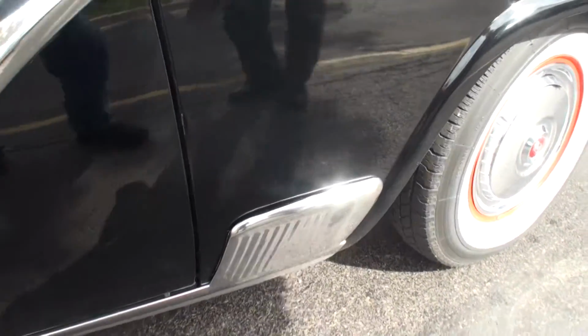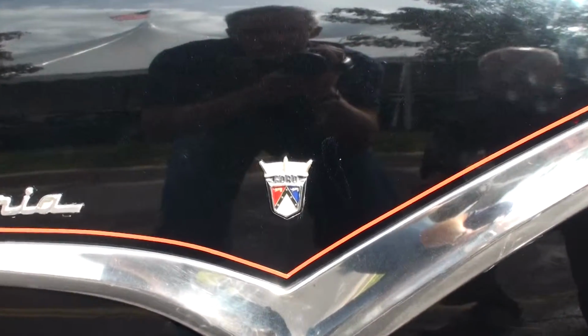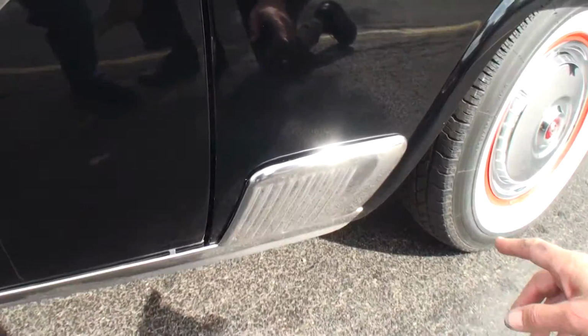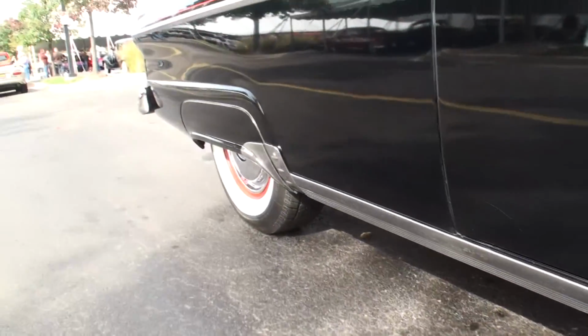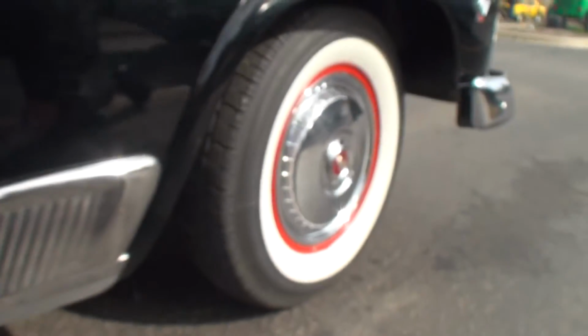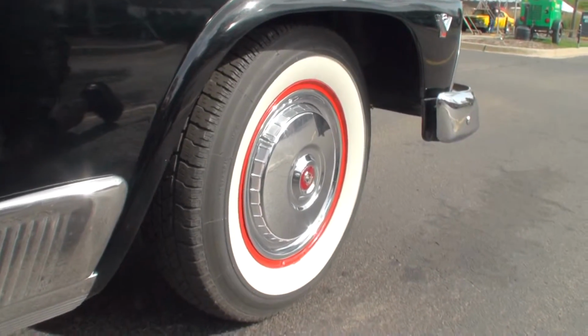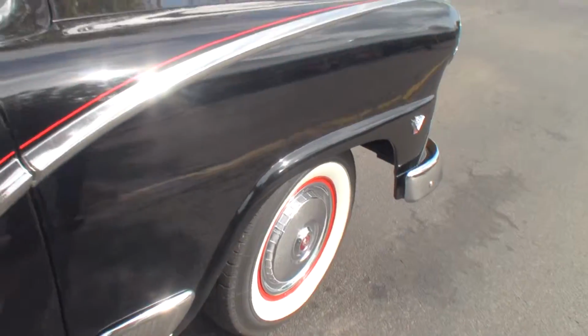This car was one of the iconic cars. It had styling, and this particular one has some accessories like this chrome right here, the rock guard, the rocker panel. It has fender skirts on the back, as you can see. The white wall tires, the red rims. We'll take one moment for that to roll by. That's what happens when you're at a car show.